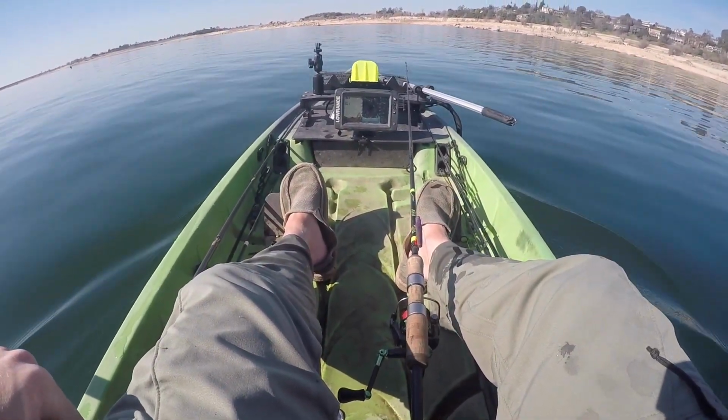Spot. Didn't have to go very far. That American flag right there is where we launched from. Got a few guys in my area, so I'm talking kind of quiet, but plan on cranking these rock piles right here. All these hazard buoys is just full of rocks. It's right next to the launch.